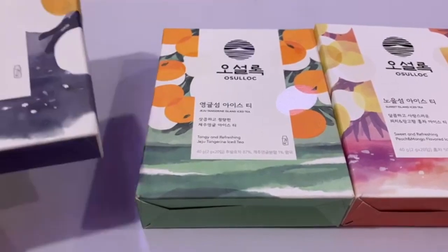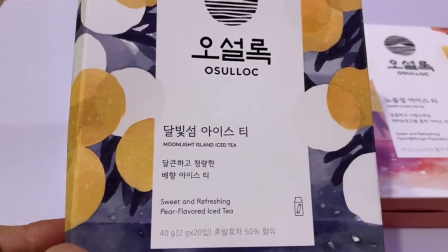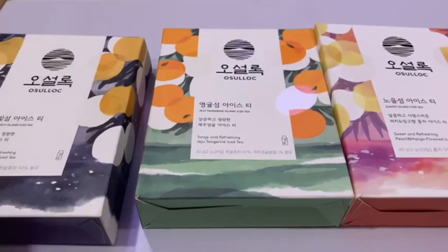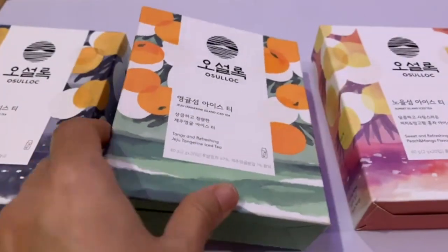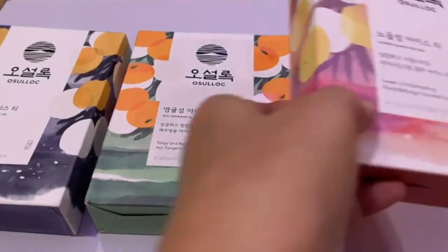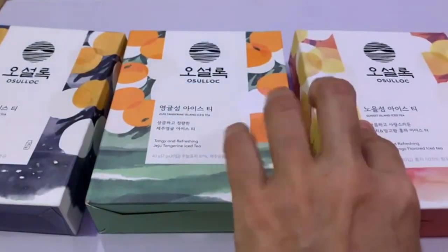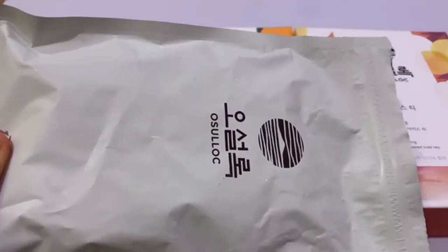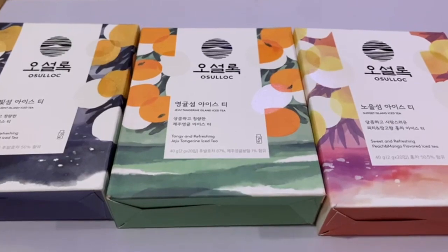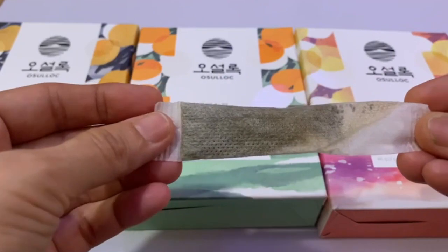Let's have a look at what we bought. So these are the iced teas I bought at Osulloc. This one is the Moonlight Island iced tea. This is the Jeju Tangerine Island iced tea. And lastly, the Sunset Island iced tea. Now each of these boxes has a Ziploc packet like this inside it. And each packet has 20 sachets like this one.